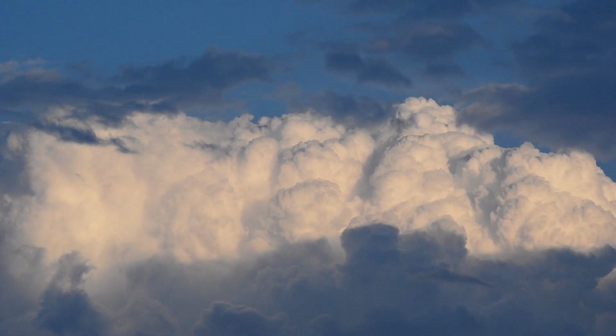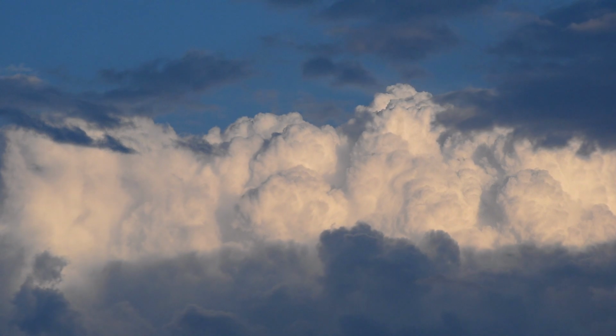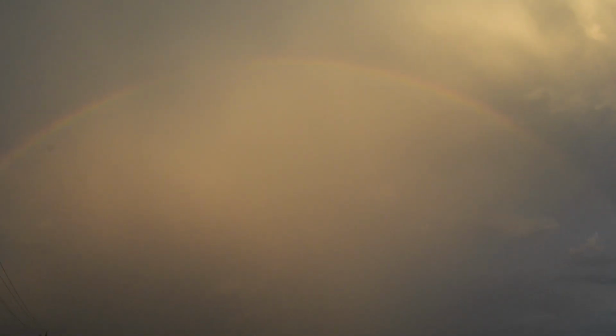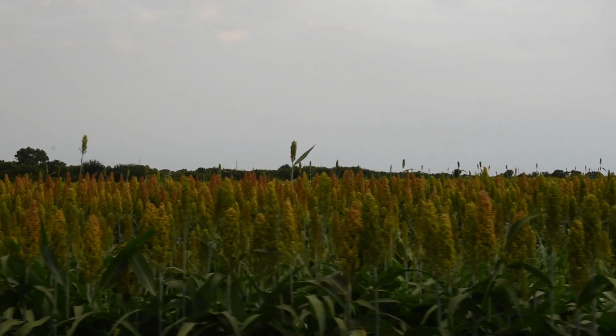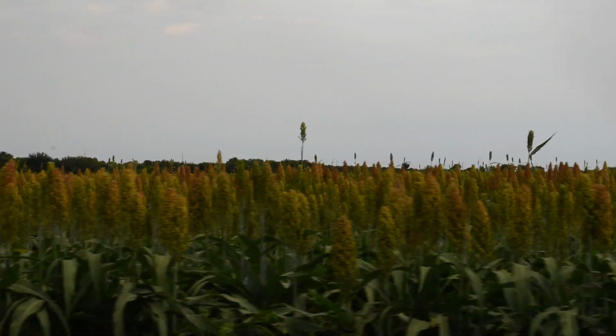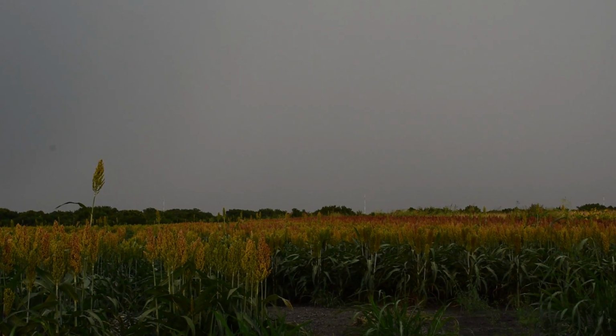Some parts of Tornado Alley actually get, I think it's called Dixie Alley, they get some pretty serious weather as early as February. It's really interesting noticing the varying degrees of activity depending on the months and location.